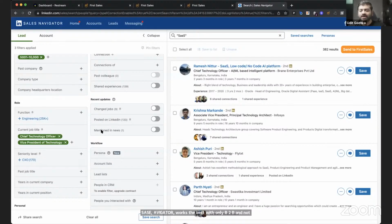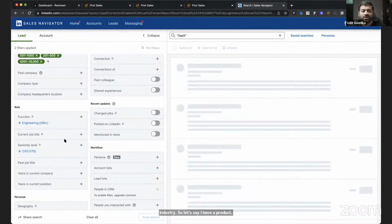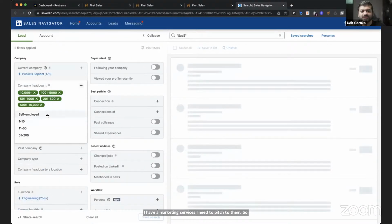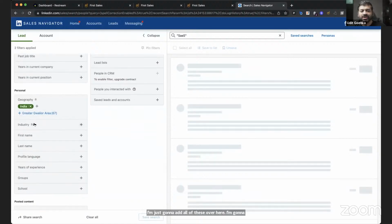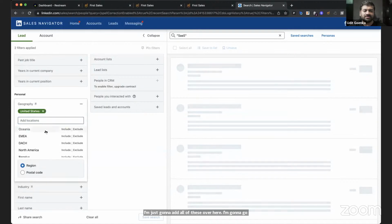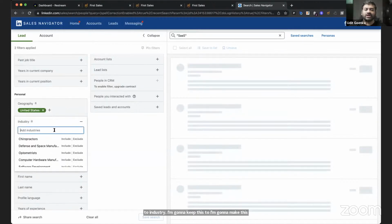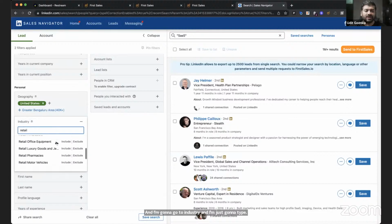All right, so let's pick the food and beverages industry. Let's say I have a product, a marketing service I need to pitch to them. So what I'm going to do is cut this and add all of these over here. I'm going to go to industry, keep this as United States, and type retail, then food and beverages retail.